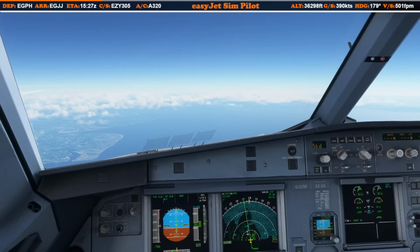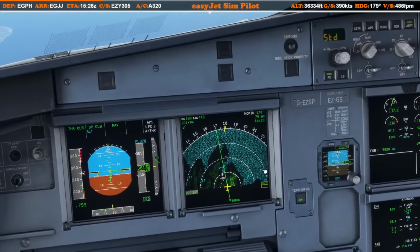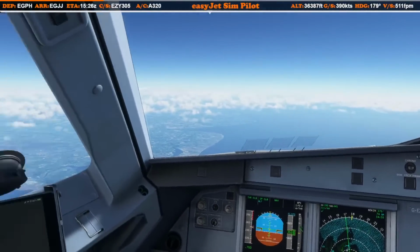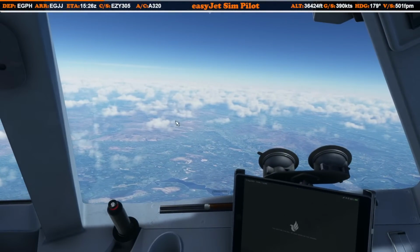Technically we could get up to flight level 390 just to ensure that we're okay. Although we are above them and we're still climbing, so we're going to be fine. Terry, that's my mate from earlier.